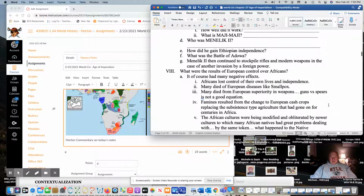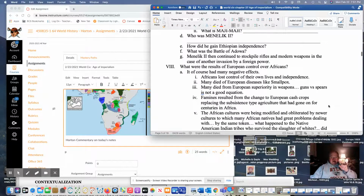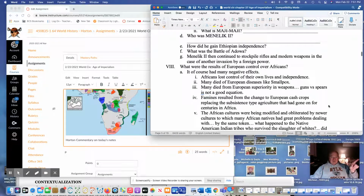I'm sorry, of Ethiopian tribes, and he gained Ethiopian independence by playing one European power off against another. And they were lucky in the fact that the only European power Menelik II had to contend with were the Italians, who were kind of the laughing stock of the powerful European countries.